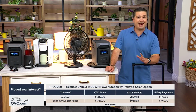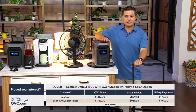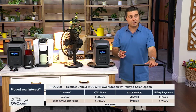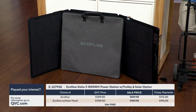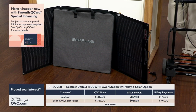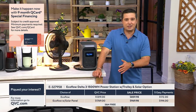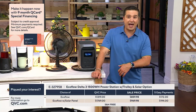So it comes out to $95 a month if you want the Trolley and the Delta 3, or if you want to bring home the solar panel, you'd be looking at $107 a month over those next 9 months. As long as you make that minimum payment and you pay it in full within those 9 months, there's no interest that you're going to incur whatsoever. If you don't have a Q card, make sure you ask your order operator for one, because it's special financing offers like this that really give you great reason to bring home your Ecoflow. Your item number here on this is E327958.